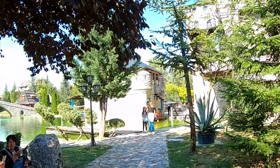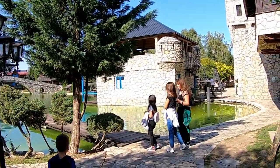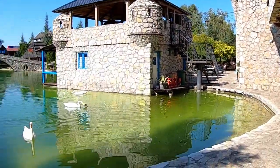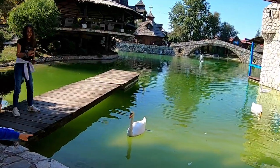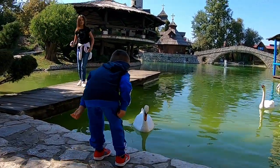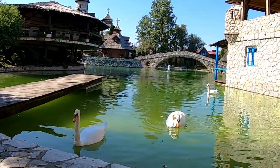Wow. So there are a couple of swans. It's a beautiful place. There's been a lot of money put into these buildings and everything. Tarik, look. Do you like it? Watch out, don't drop into the water. Wow. Do you like it?